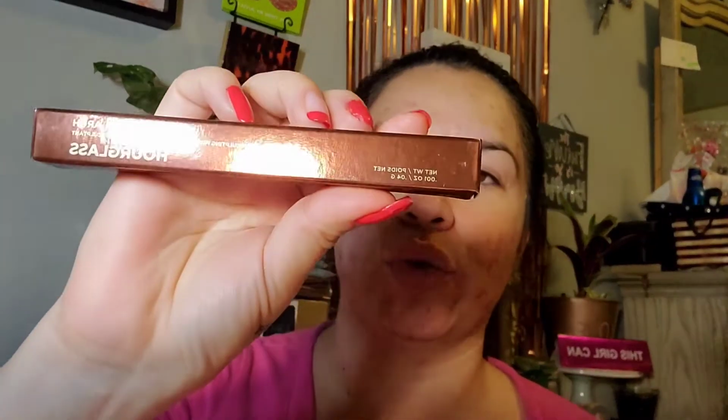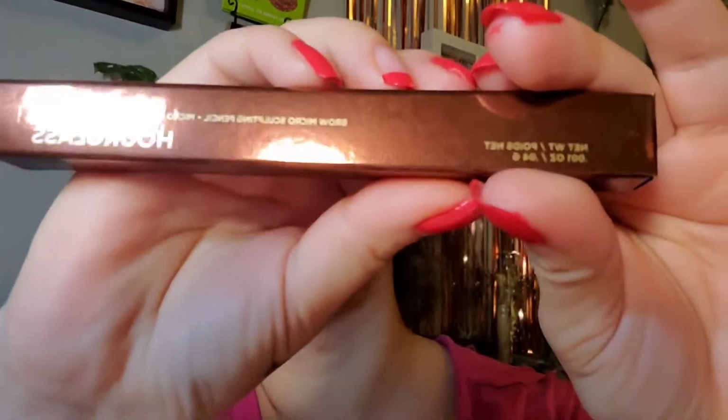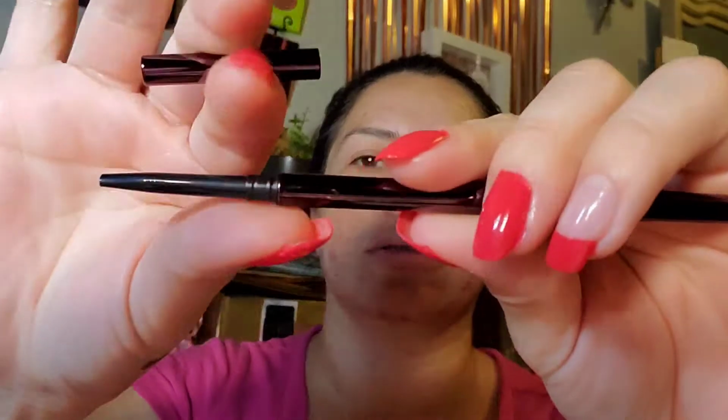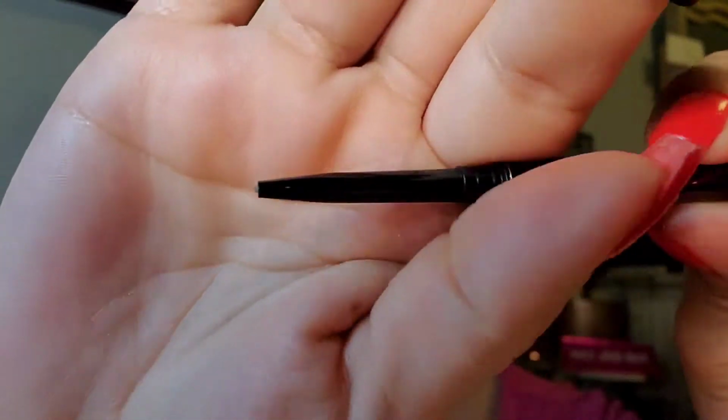And then we have the Hourglass Arch Brow Micro Sculpting Pencil, which is this one. This is $28. And I think this is a soft brunette. So in one end, and here's the other end.